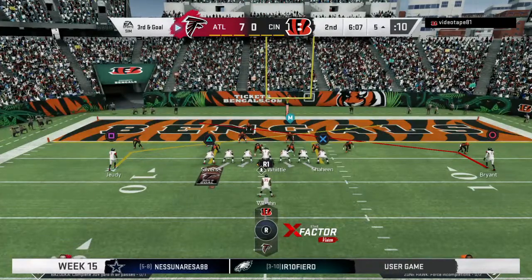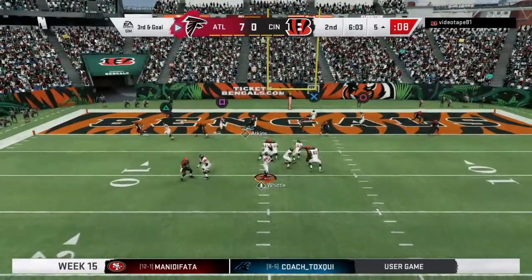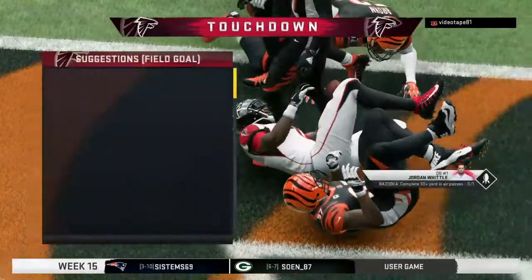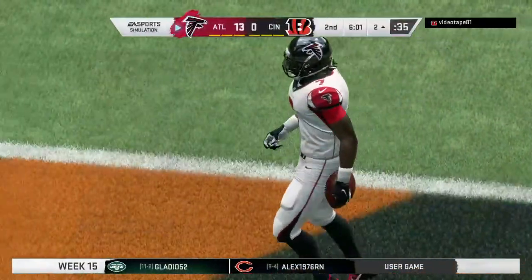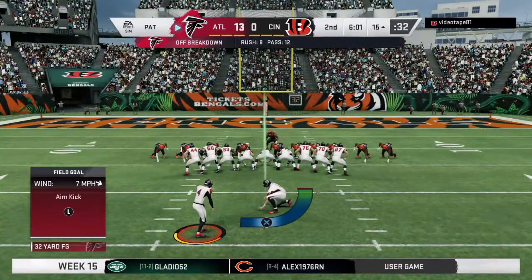57 to Mike. Target. They'll look to throw. And he is into the end zone for a Falcon touchdown. A 5-yard touchdown. And the Falcons push further out in front. Elliott on for the extra point.